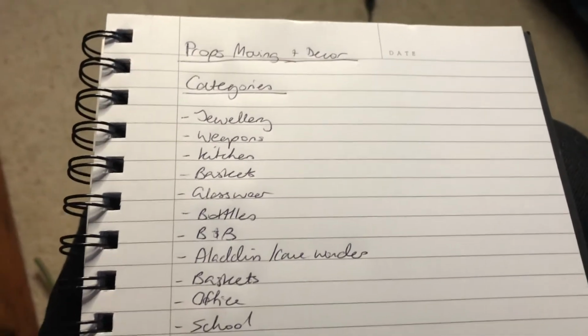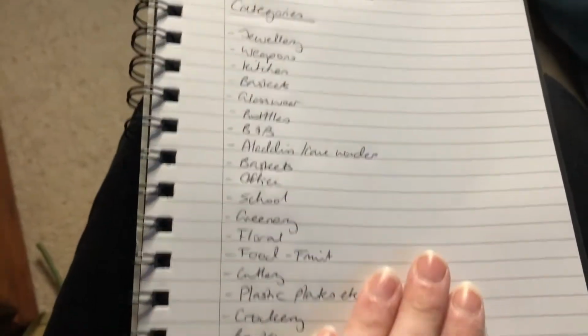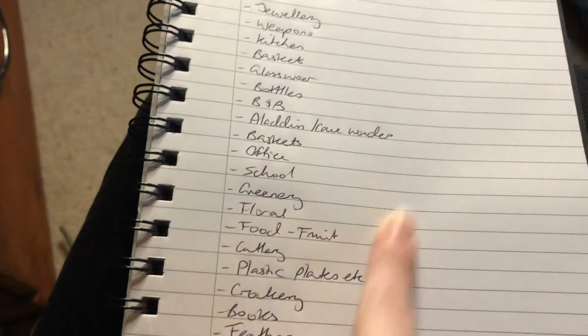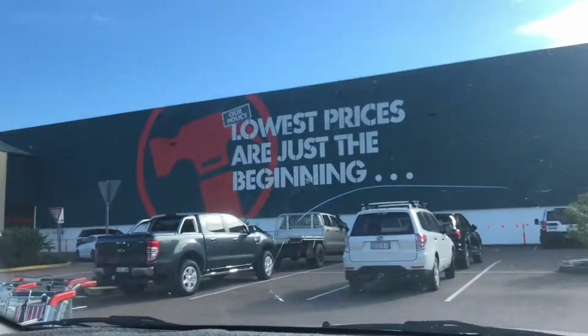So I've got myself a new book and I'm excited about that, and I've made several categories here. These are not all of them, these are going to change 100%, but these are the things that I know I need to make space for. Alright, so I got some new storage containers from my favourite place, Bunnings.